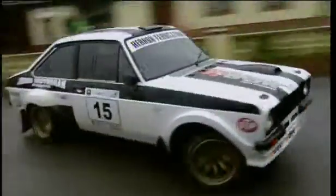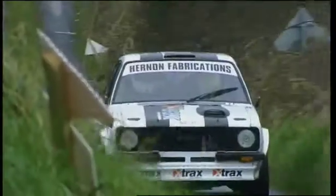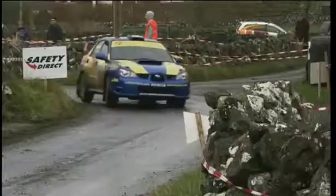Tom Flaherty will arrive in service in second place and top of the Galway drivers in the whole field, despite some power steering issues. Richard and John Burke are another Galway crew going well, 6th in the National. They'll retire on the second loop.